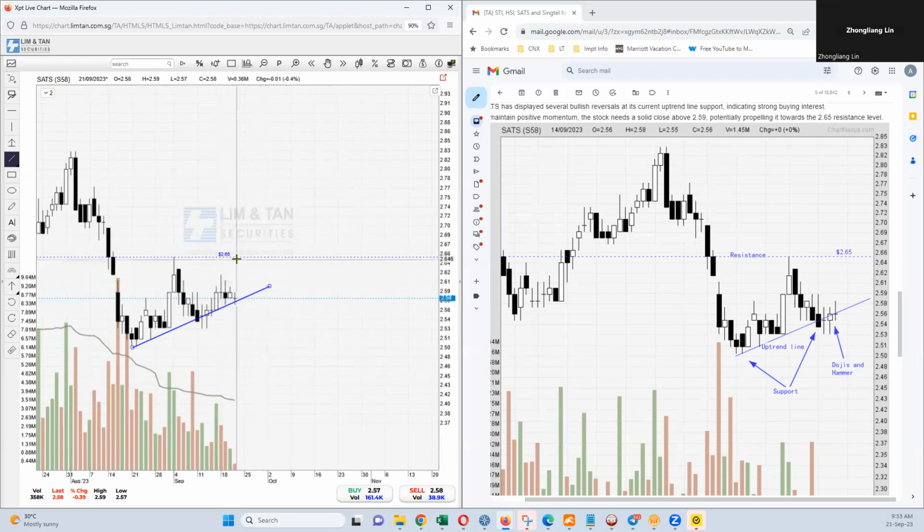Retesting of 265 resistance is also very important, but it has a lot of hurdles to clear, notably this particular level at 262. In short, we are looking at a challenging time for Sembcorp, whether it can maintain its recovery or it will go down first before it recovers. This will be decided in these next few days. Breaking below this uptrend line and coming back down to this support at 253 may spell some bearish movement for this counter.